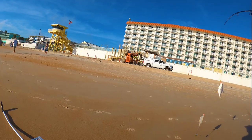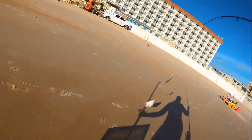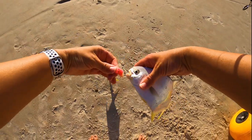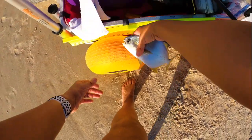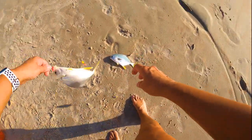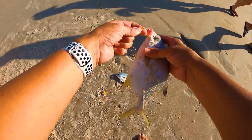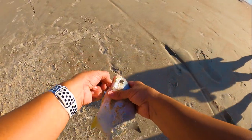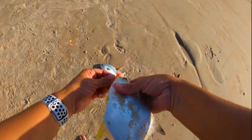I'll grab my rake so nobody steps on it. We'll measure them up just to see what they're at. These are running about eight and a half inches. Big enough or just too small? Oh yeah, they're too small. They're about 8.5 inches. It looks like I'd need 12. They gotta be 11 to the fork. Okay. Yep.